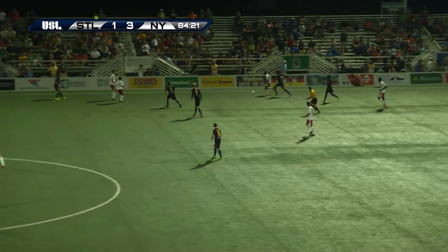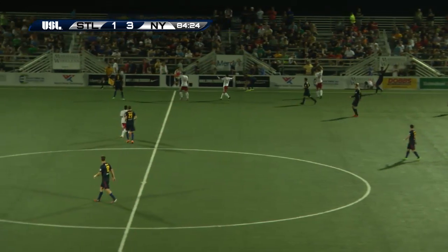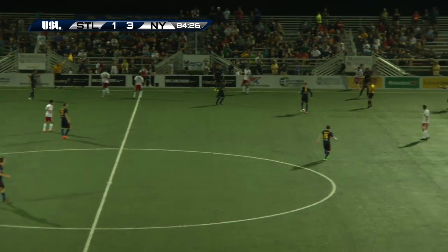Good effort nonetheless on that last play by Charles Rankin to again use his speed and just try to make something happen, Joe.